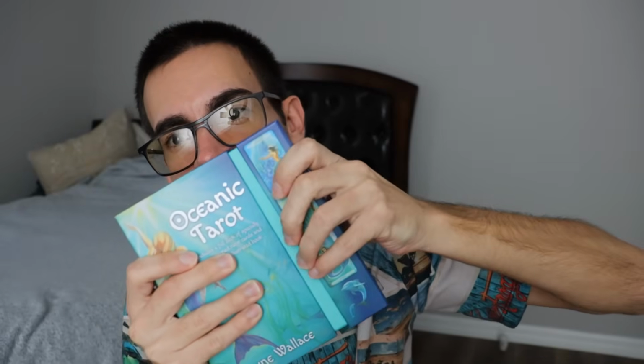And it has mermen, mermaids, sea creatures. So the dolphins are portrayed by the cups. The turtles are portrayed by the pentacles. The seahorses are portrayed by the wands. And the sharks by the swords. So it's a booklet that you open up like this. You just open it from the side. You pull this out right here to reveal the guidebook.